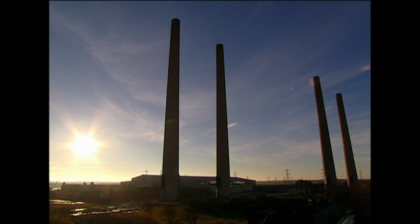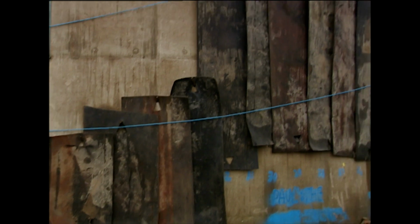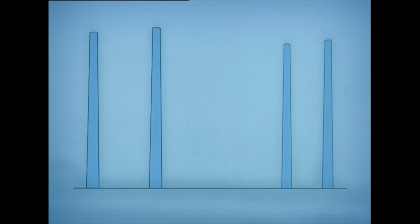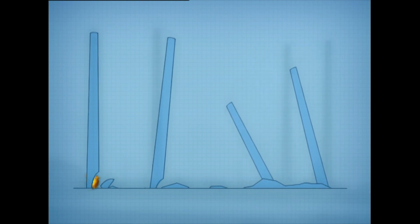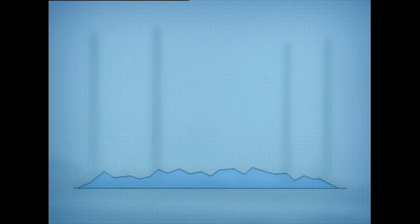Blyth chimneys, the day before one of the biggest synchronized demolitions ever attempted. They've been drilled, filled, and protected. If all goes well, the demolition will see the 4 chimneys taken out in the following sequence, each one having the front wall blasted off to allow it to fall in the right direction.